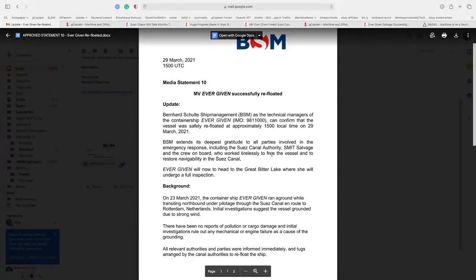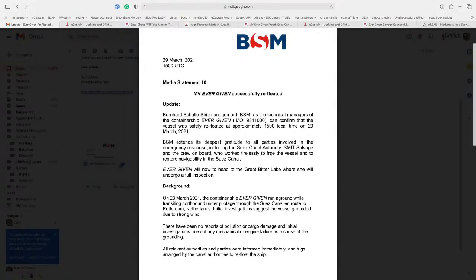And they say, as technical managers of the container ship Ever Given, we can confirm that the vessel was safely refloated at approximately 1500 local time on 29 March 2021. Woohoo! BSM extends its deepest gratitude to all parties involved in the emergency response, including the Canal Authority, Smit Salvage, and the crew on board. Now, they've continually praised the crew, and this is great, and we'll talk about that later.